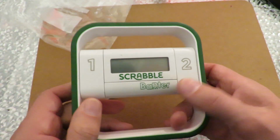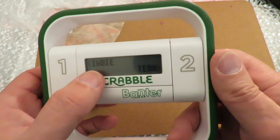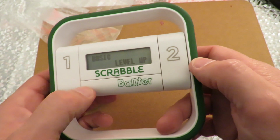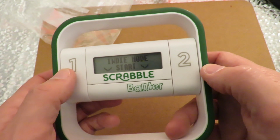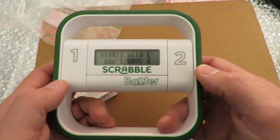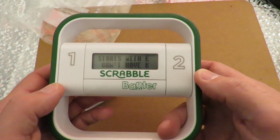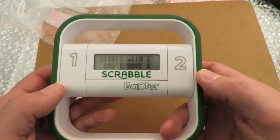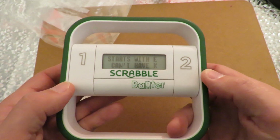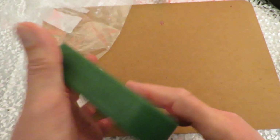I don't know if you could see that screen just now. Better turn it on again, haven't I? Indie team. Indie. Level up makes it go fast, but we'll leave it as it is. Starts with E, can't have K. Every, everybody, even, eleven, elevator, escalator. Yeah, okay. Sorry, but I'm bored already.